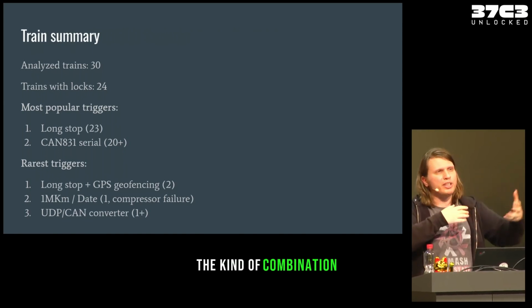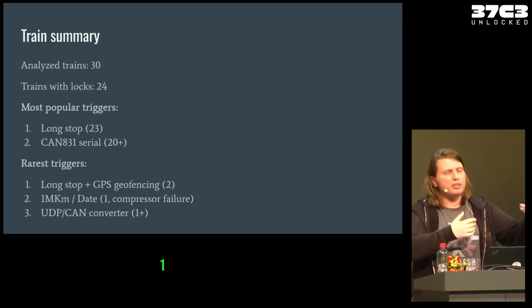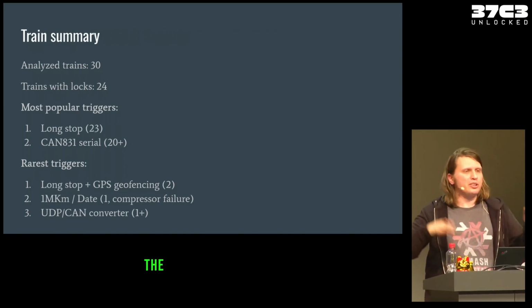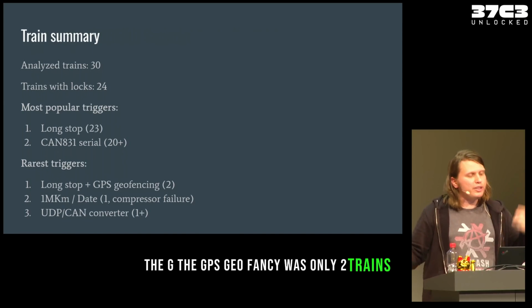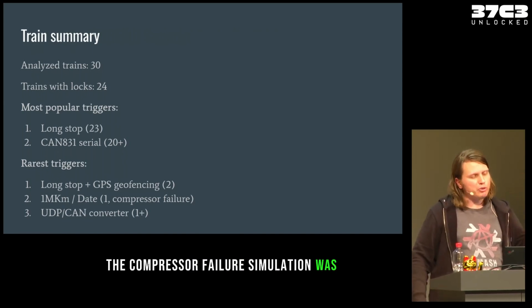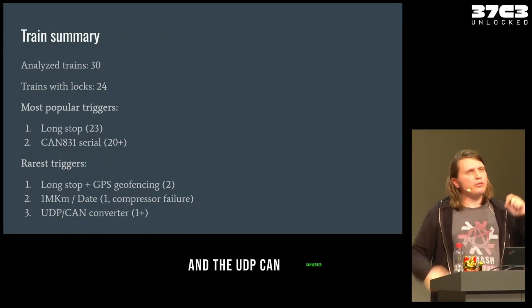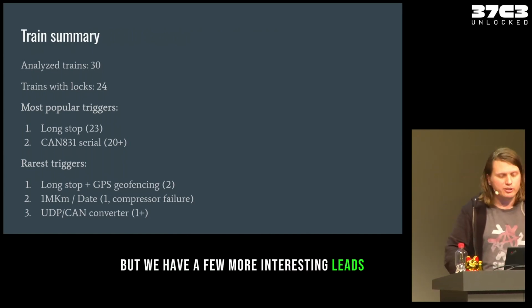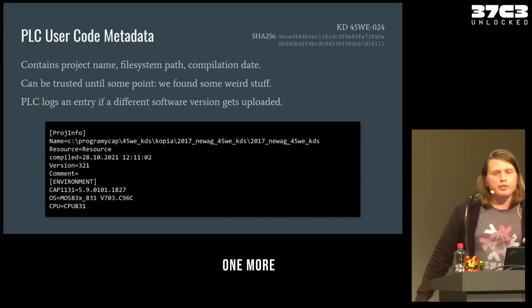The combination, like registering against a CAN 831 serial, was also very common. The more spicy ones were more rare. The GPS geofencing was only 2 trains. The compressor failure simulation was only 1 train. And the UDP CAN converter, possibly remote lock, was also 1 train, but we have a few more interesting leads on that.